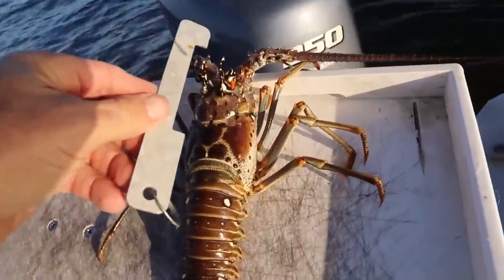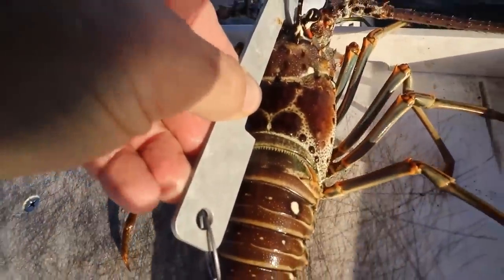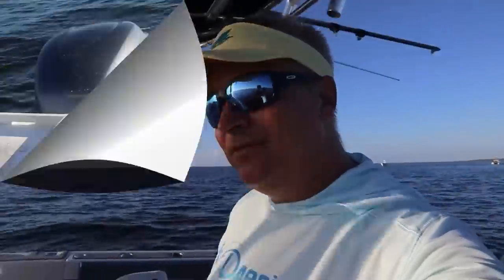And then when Darcizzle gets the lobster in the boat, I just double check by measuring it. You can see here with this little measuring device, you put it between the eyes, and as long as the top portion of the shell is smaller than your gauge, then you're all set.